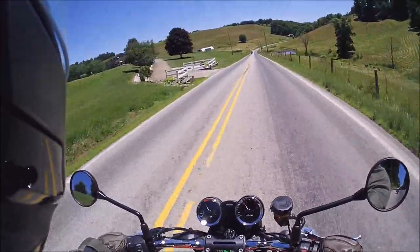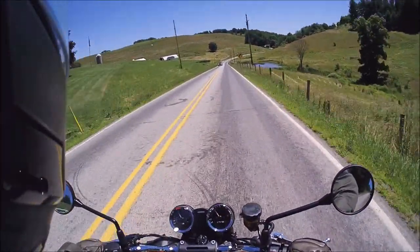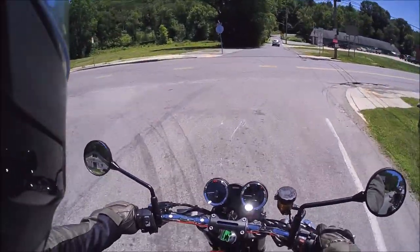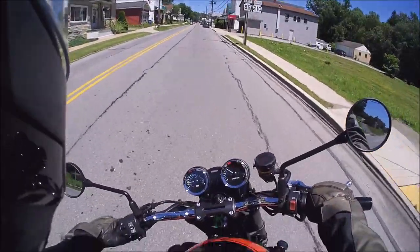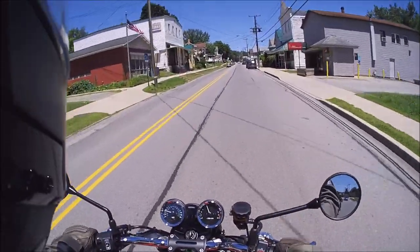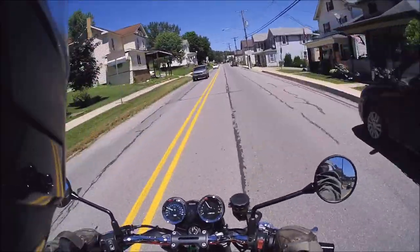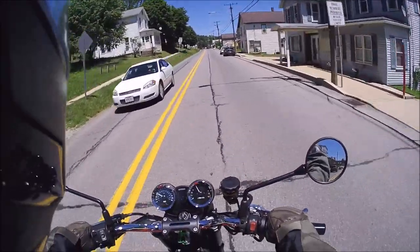So we are coming down into the town of Plumville. Here we are, Main Street of Plumville. Can-Am Spider. One with two wheels in the front, the other one with one.